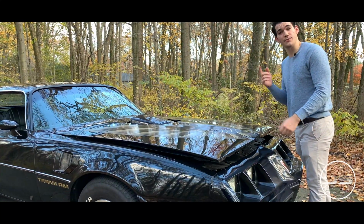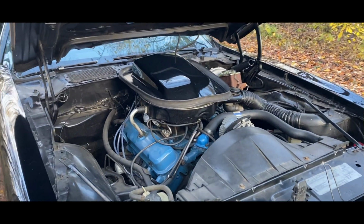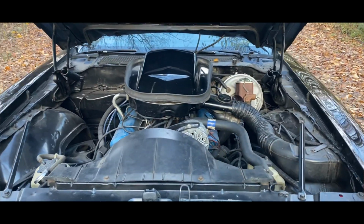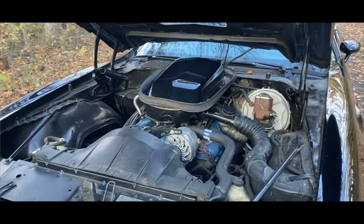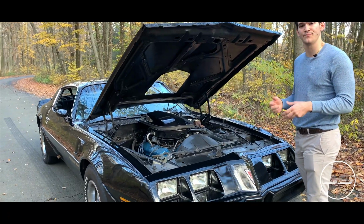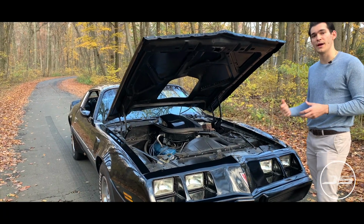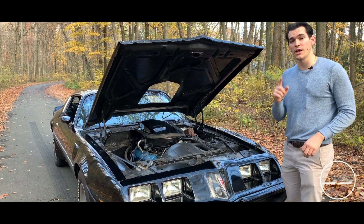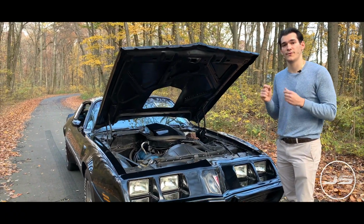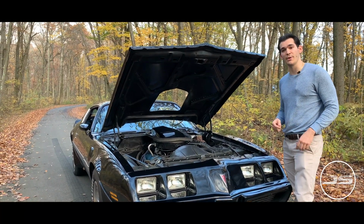For 79, you had three engine choices. The first one being a small block 301 cubic inch V8, putting out 150 horsepower and 240 foot-pounds of torque. The next option was the Pontiac 400. This was the sought-after engine. This was the engine everybody wanted. And this engine produced 220 horsepower and 320 foot-pounds of torque. Now the last one, which a lot of people don't know about, was the Oldsmobile-built 403, which produced 185 horsepower and 315 foot-pounds of torque.